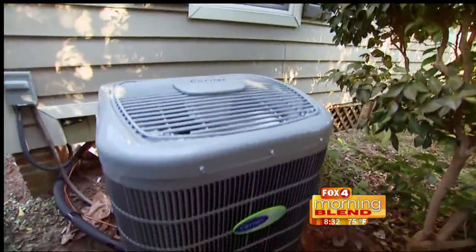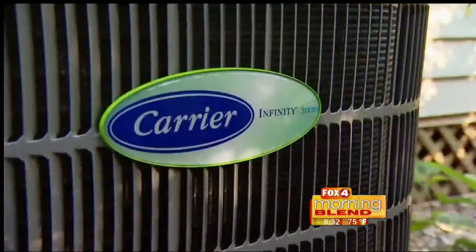And they had their hands full. This was a big old dinosaur of a unit that they had to remove. Then they had to put new ductwork in. They replaced the existing system with a much smaller Infinity system, so it was much quieter and a lot more energy efficient. It also made the quality of air inside a lot better, and with a little technology involved in it, Chelsea loves her free mobile app that's available.